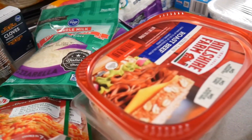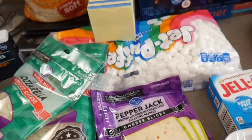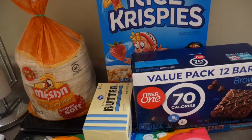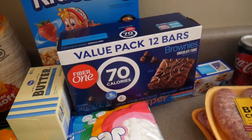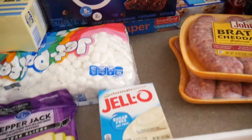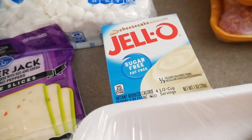I have also got some sandwich meat for sandwiches, and then some pepper jack to go along with that. And then I have butter, mini marshmallows, and then Rice Krispies so I can try and make Rice Krispie treats. And then just some Fiber One brownies because those are a good little snack. Got some parchment paper down there, and then I got some sugar-free Jell-O. I heard that if you mix that with Greek yogurt, it actually tastes really good, so I'm gonna try that out.